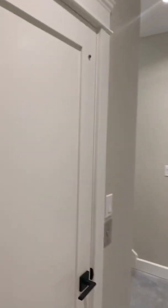So there is birch plywood in this extra storage room back over here. You've got controls through the elevator. This would be a good spot. Let's say you have some suitcases or Christmas decorations, that kind of stuff, you could hide all that in there. So that's a great little extra bonus storage room.